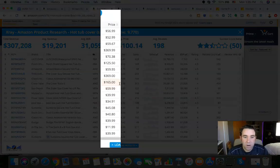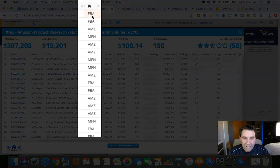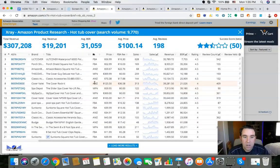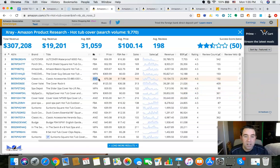Next, what's the price? We want to look for a product priced over $20. $20 to $100 is going to be a good price and leave you enough profit. Under the little truck symbol, I'd like to see mostly FBA or MFN. Not too many AMZ. AMZ right here means Amazon, the company, sells this product, or they have a partnership with that brand. I would say this is on the border of too many AMZ.